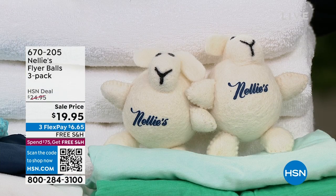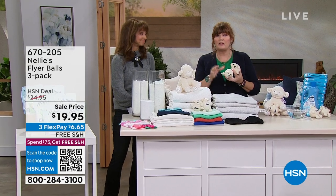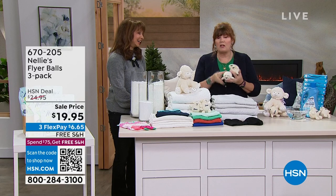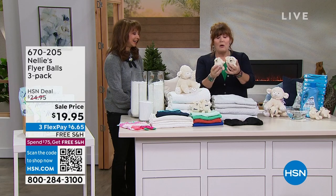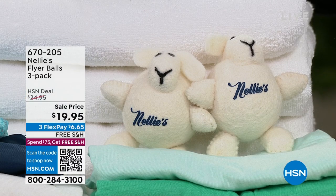These are pure New Zealand lamb's wool. They are sustainable and ethically sourced. The little lambies are gently sheared. They're all traceable. All of that is felted into these beautiful balls with little arms and legs and faces, which helps them tumble around better. That's why we call them flyers, because they're flying around.